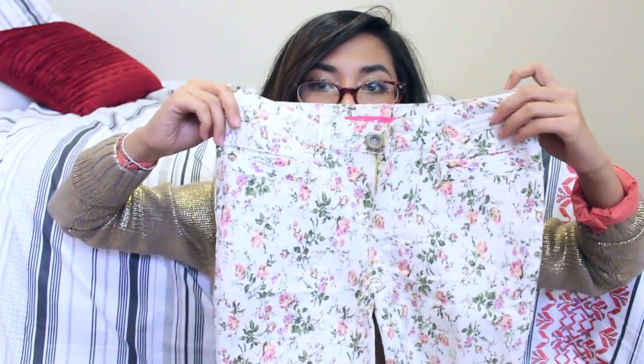And what else? Again from SM department store or Mall of Asia, I bought this pair of pants. It's a floral design. I got it from True Love. True Love is the brand, and it was 600 pesos, so that is $15. It's really, really cute and it fits really well, so I got that.